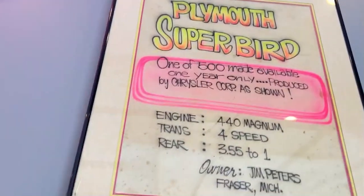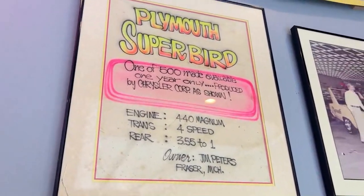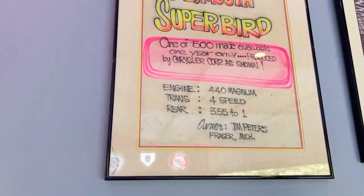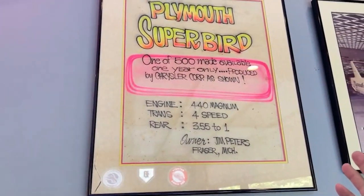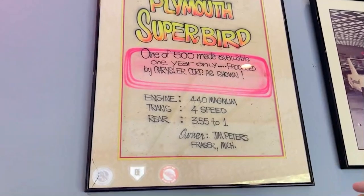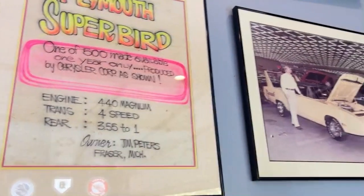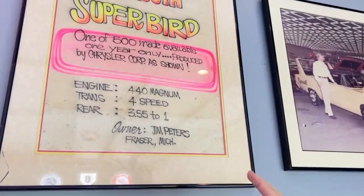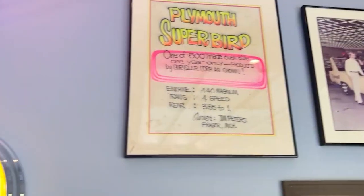Dale was kind enough to say, here's part of your car. And was this your sign at the Autorama? Yeah, this sign was at the Autorama. There's some incorrect information when it says 500 made. It was over 1,940 Superbirds that were made. But it could have been that configuration. From what I understand, there were only around 600 made of the 426-pack 4-speeds. So it's pretty accurate, within reason.